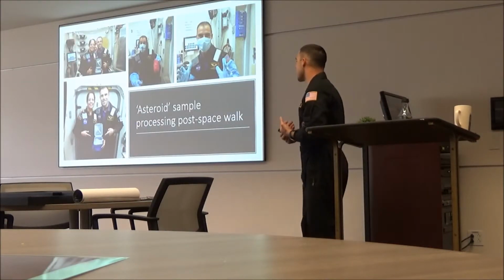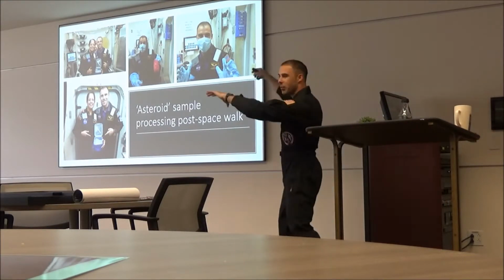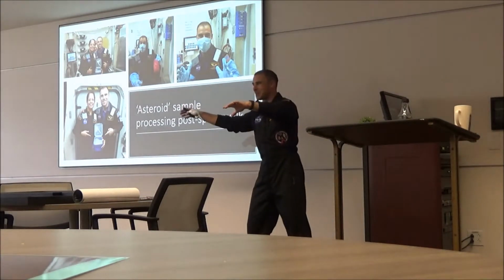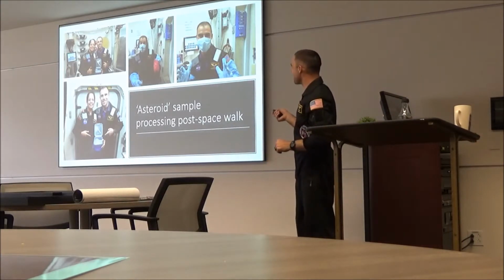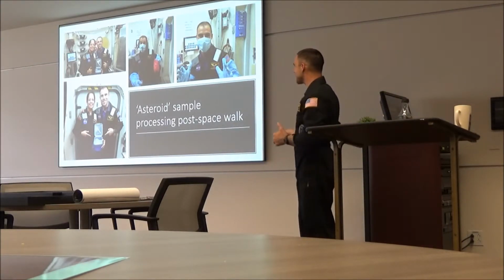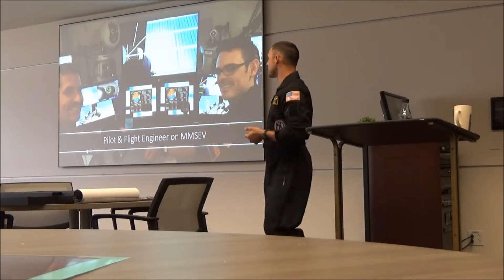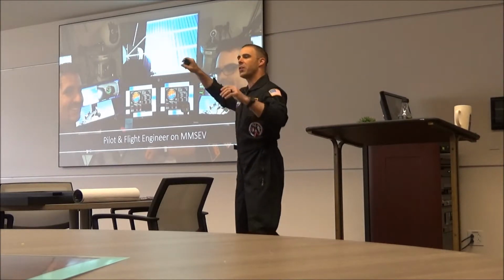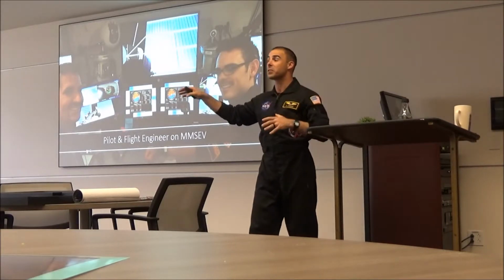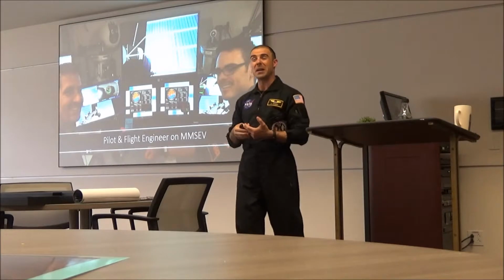Now, the asteroid samples would be collected. We'd get them all in there. We'd have to dress up and put all of our sample processing equipment on, which was pretty fun. Get all dressed up, and then we sort of package it up and bring it back into the spacecraft and show it to our pilot and flight engineer who'd be working the MMSEV. So this is what they'd be looking at on their screen. This could be a big solar panel, and it'd be our job to go out and explore to see if there were any tears on the solar panel, or just do sort of spacecraft maintenance.